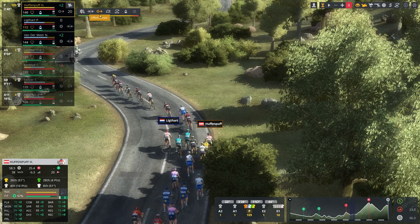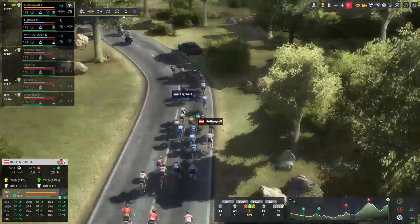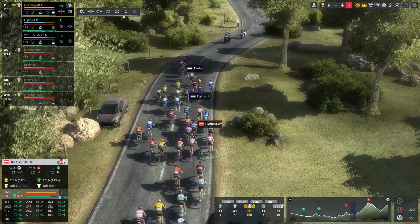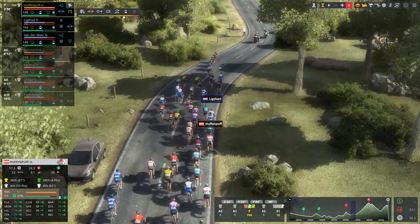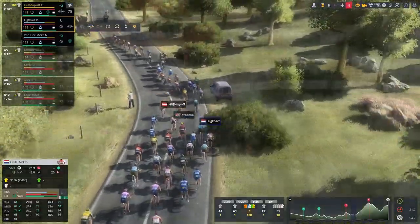He was empty again. I had to reduce my effort to 20 so that he could catch up. Alright. Yeah, we're still here. Stay with them. This is flat. This is in the flat where they are dying now. They are so shattered from just this first category climb. Oh, now you're stuck behind slow asses, which is my teammate.